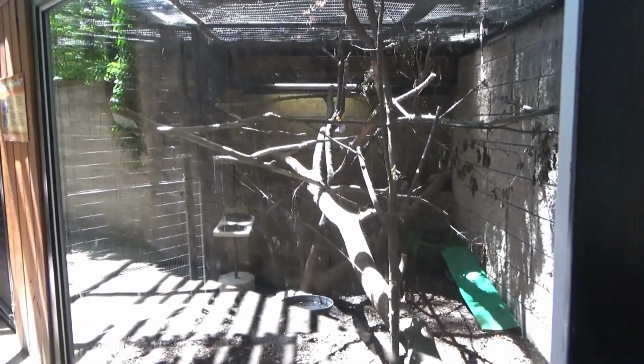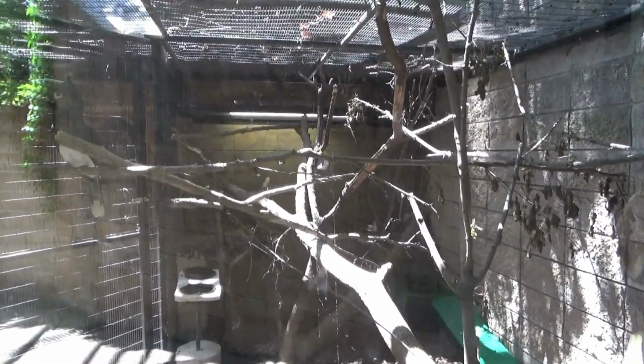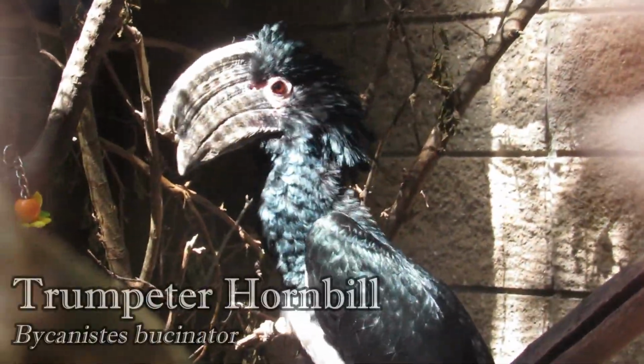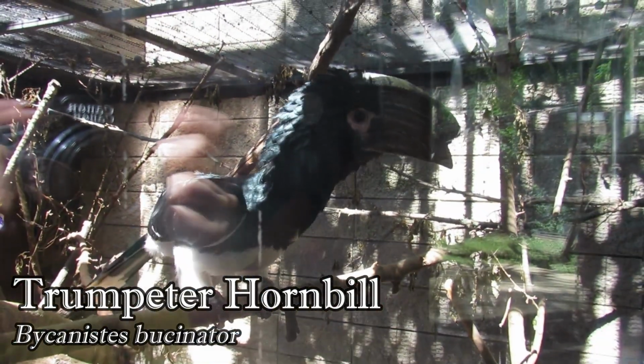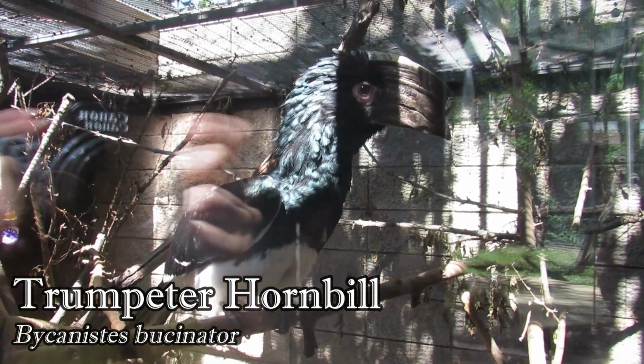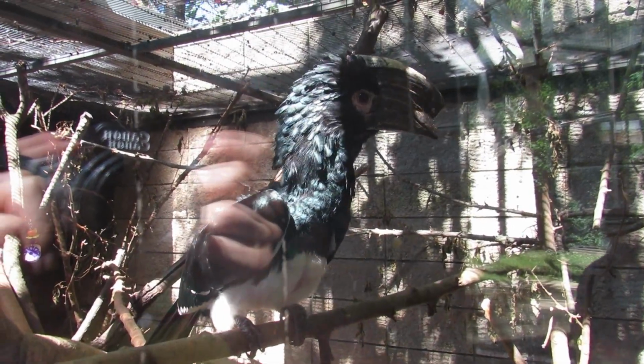Next to them, I was able to have another up-close encounter, this time with a Trumpeter Hornbill. During the breeding season, the female will actually seal herself inside the nest using mud, leaving only a small hole through which the male can feed her.